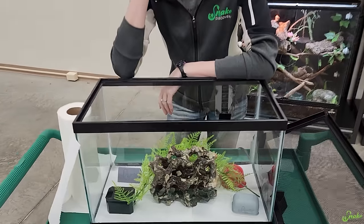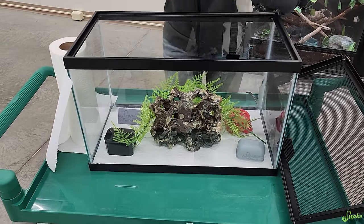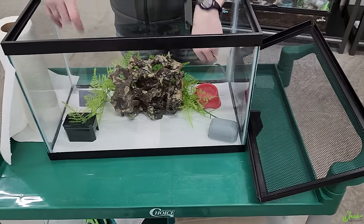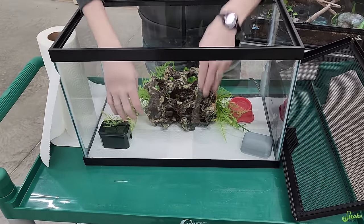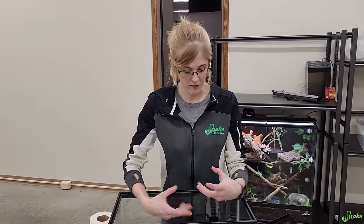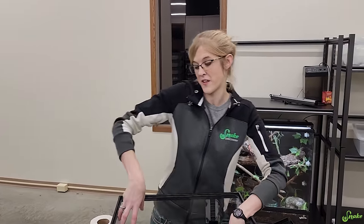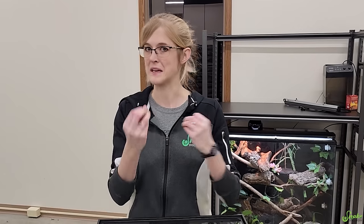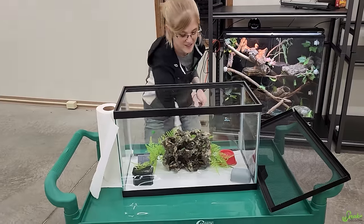Oh wait, we need a spot to put the food dish. Where's that going to go? Maybe we tuck... Oh, that'll work. I was going to say maybe moving that one over. Think it would fit right here? Yeah, that'll work. Okay, so food will go in the front. Then it's centrally located, so they have more of a chance of finding it, I've found. If you have hides on one side and a food dish on the other, they sometimes just don't know it's there because they're not the brightest things. So trying to keep everything within smelling distance is the best for baby garter snakes. Okay. Oh, wait. A stick.